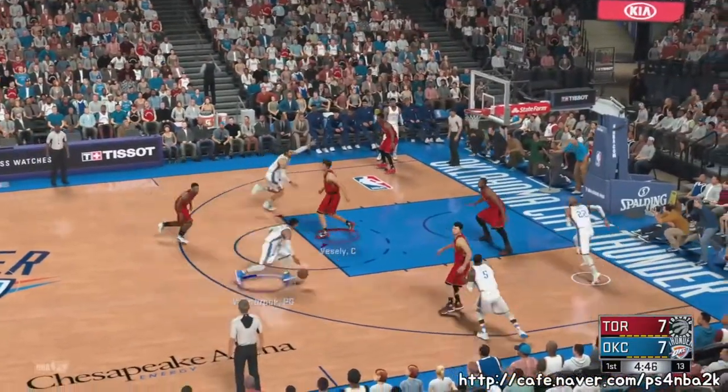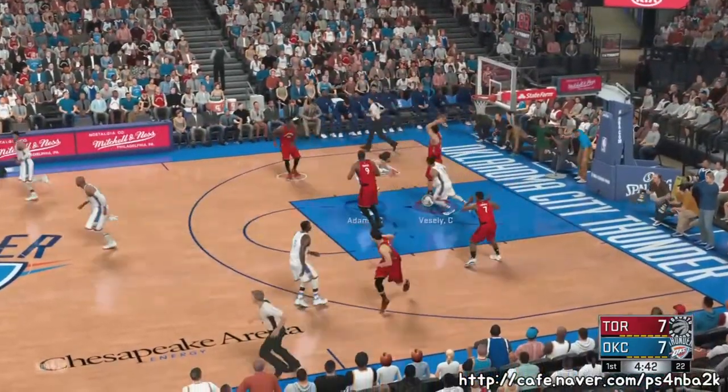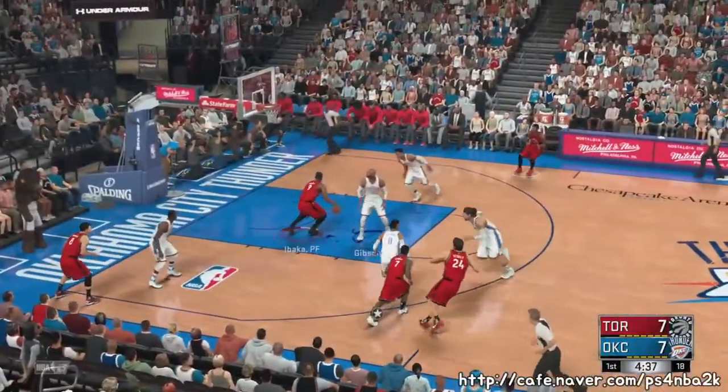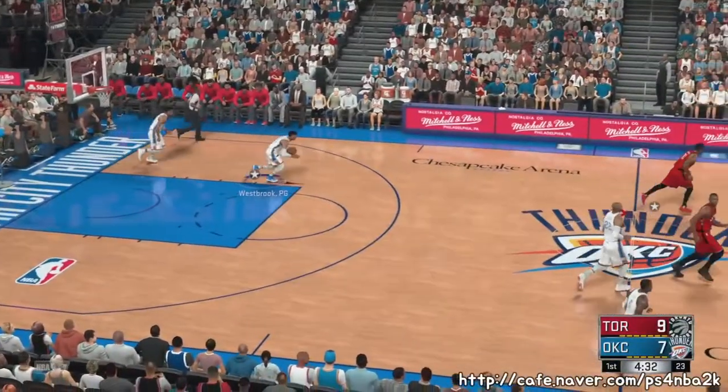Adams sets the pick for Westbrook. He feeds it to Adams. Good work defensively by Ibaka. Now that's terrific defense at the rim. Got right in his path. That will be in his head. The next time he comes down the lane, he'll have thoughts about that one. That pass was a work of art right there.